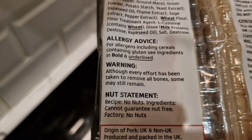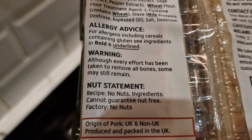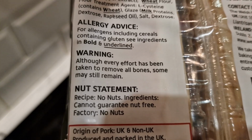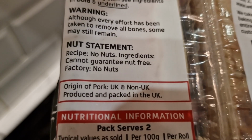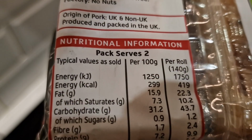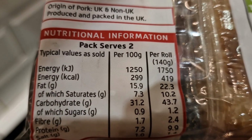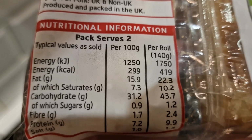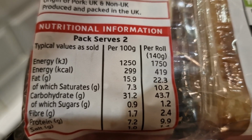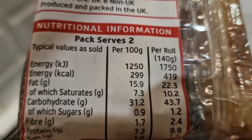There's a few nut statements on this one here. Factory's got no nuts, recipes no nuts, but the ingredients cannot guarantee nut free. Origin of pork, UK and non-UK. So it does say it serves two, and this is the nutritional information. If you guys know what you're talking about there, I of course do not. Per roll, 419 calories.